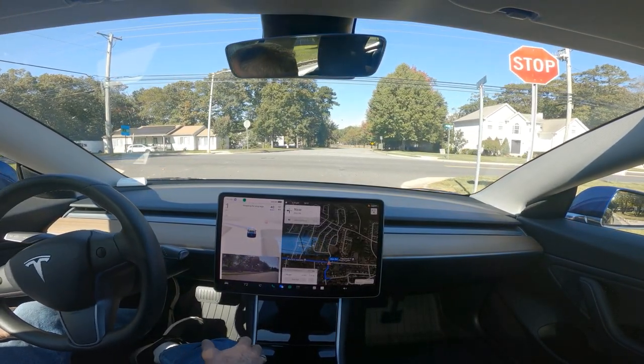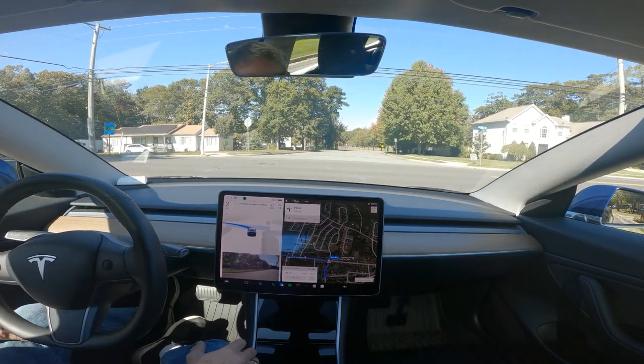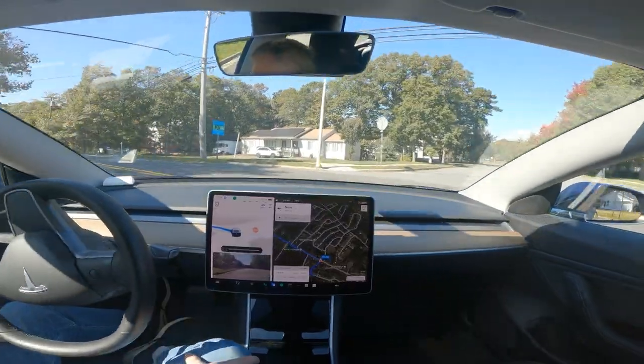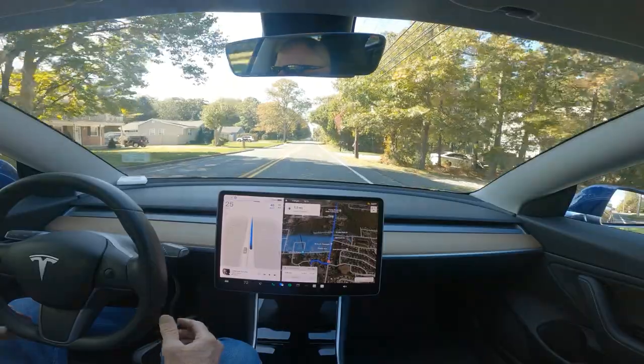White car coming from the right. From the left, I can't see past some trees. If it goes, it needs to go now. Yep, good. 11.4.7.2.